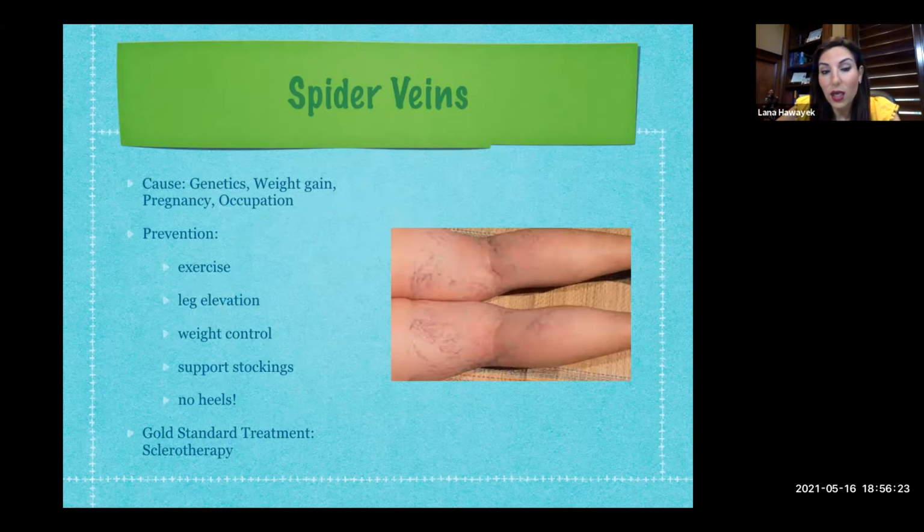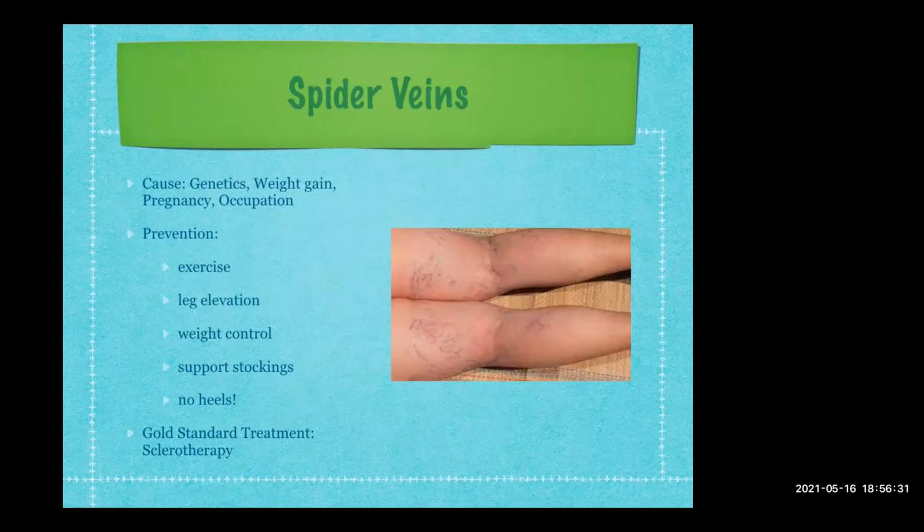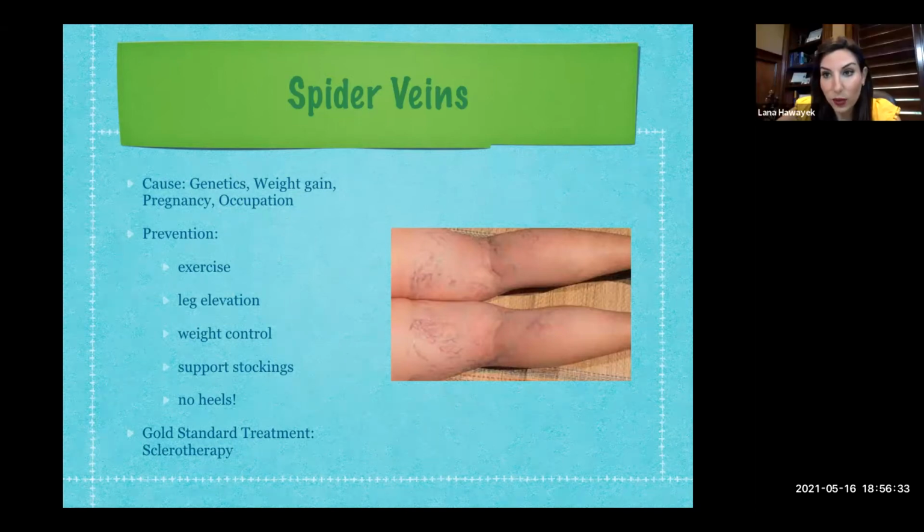Exercise is very important. So running, walking, any kind of exercise that moves those muscles in the legs and the calves pumps the blood out of the legs and helps prevent these veins. Leg elevation. So whenever you're home watching TV, put your legs up. Weight control, again, you put on weight, they get worse. Support stockings are very important. The problem is here in Houston, it's so hot to wear them. So half the year it's too hot to wear them. But if you can, I would wear them. I do try to wear them to work daily. And then no heels, which I don't do.